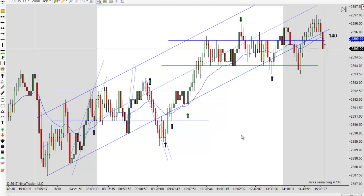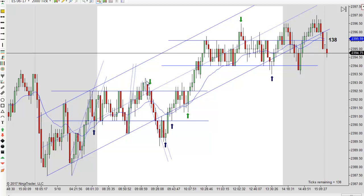So let me explain this trade, why I like it. It's a failed breakout, and then it comes back and it pulls back up and tests the support resistance area and then goes lower.